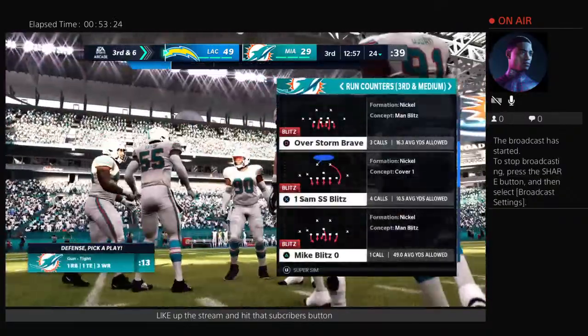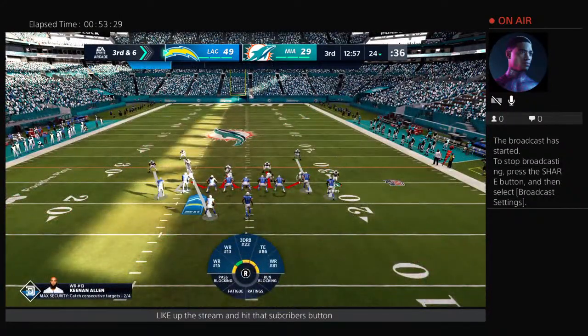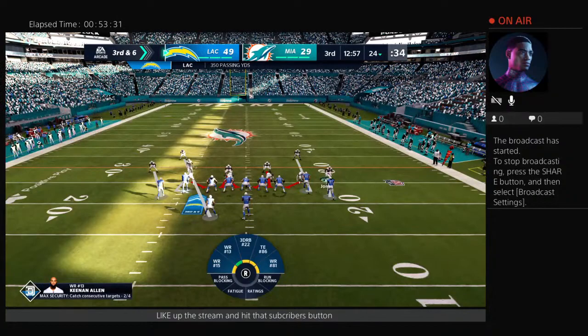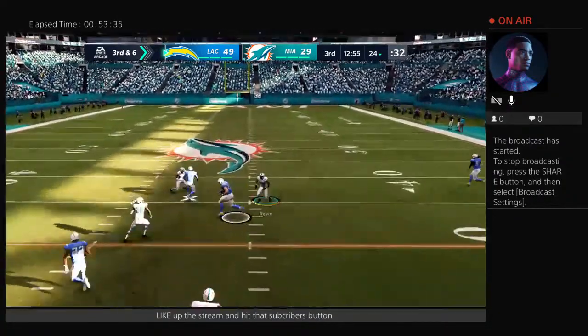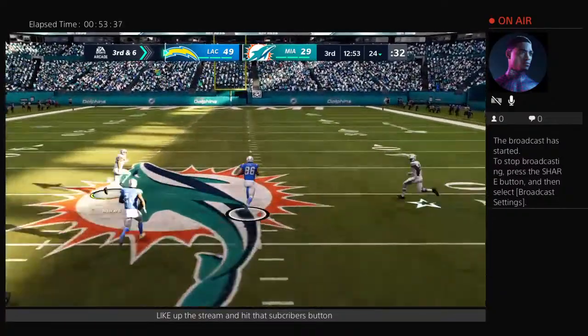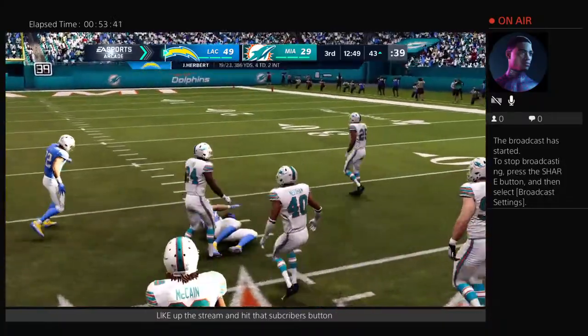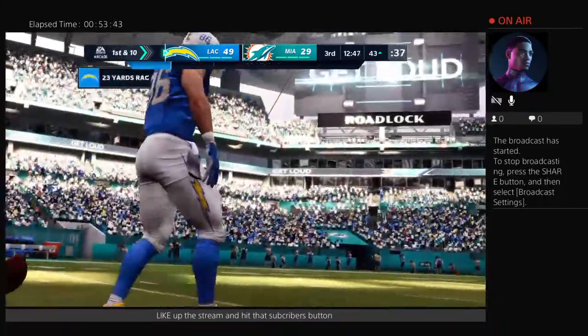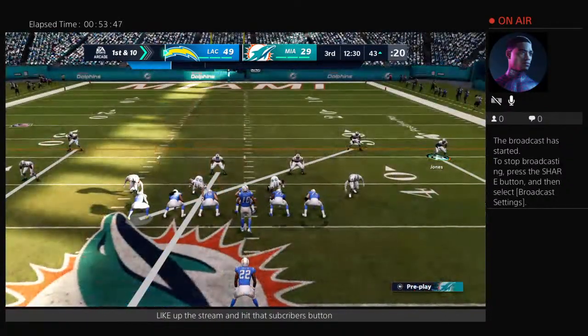A lot of times it's that first read that you have. Maybe you get it in pre-snap, and he locked in on his target, but he was covered quite well, and that one's incomplete. Going to throw on 3rd down with Herbert, and it's complete. Henry. And they're going to have this across midfield and inside the 45. A very nice pickup of 33 yards.